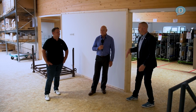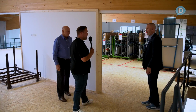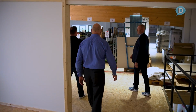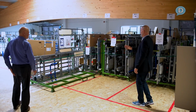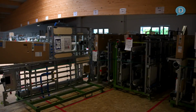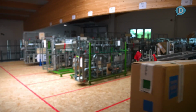Marcus, what are we doing up here? What's up here? Here are our products waiting for delivering. I mean, look at this. There's a lot of products in here currently, and we'll stand right about here. But you can see everything is set up on these racks, ready for delivery. Everything is stored here, I'm sure, in whatever order it's going out for the job site.